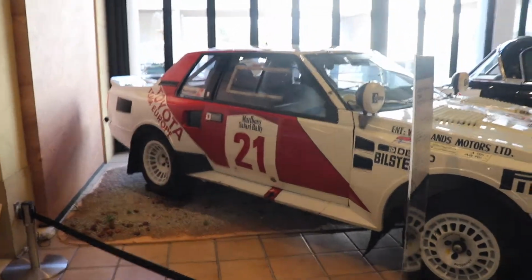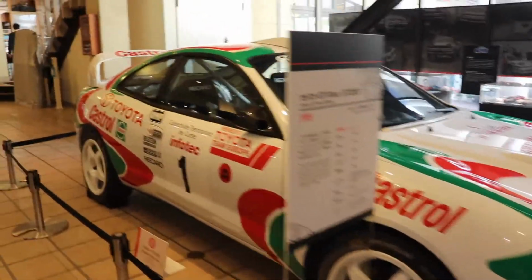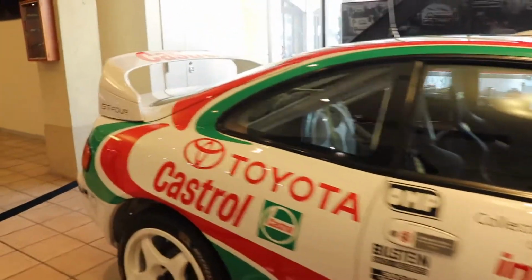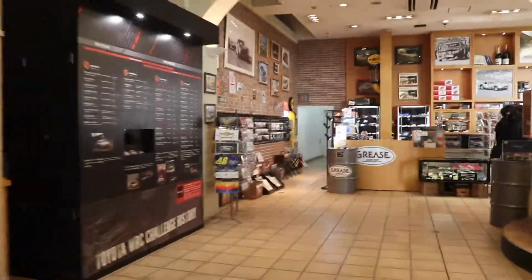A turbo Toyota Celica and a Celica GT4 Castrol. This is really cool. Wow. So if you didn't know, MegaWeb is essentially owned by Toyota. It is mainly a Toyota museum, theme park. So, of course, it explains all of the Toyota race cars everywhere. And I believe there is some more Toyota to go see later on, but we'll get there later. Now, into the gift shop area.